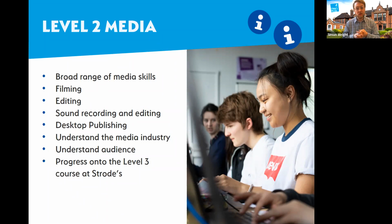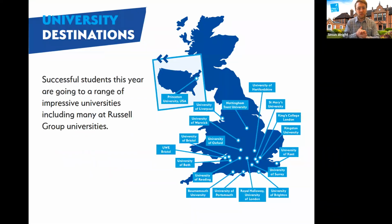By the end of it, you'll be really well placed to go on to the level 3 course if you want to stay at Strode. If not, then you'll be well skilled to go on to those apprenticeships that you might go on to. You'll learn the media industry as well, so it's not just about the practical skills development. You get a good understanding of things like how the BBC is run or how social media works. So there's loads and loads of theory as well, which underpins those practical skills on the level 2 course. So very exciting course there and very popular as well.